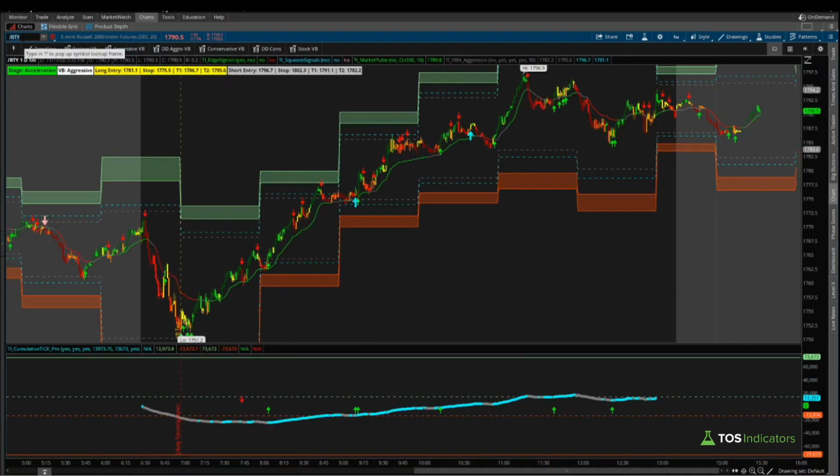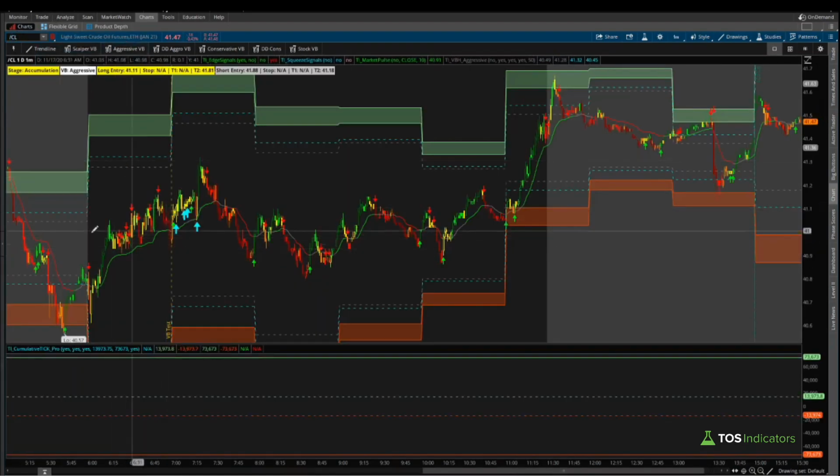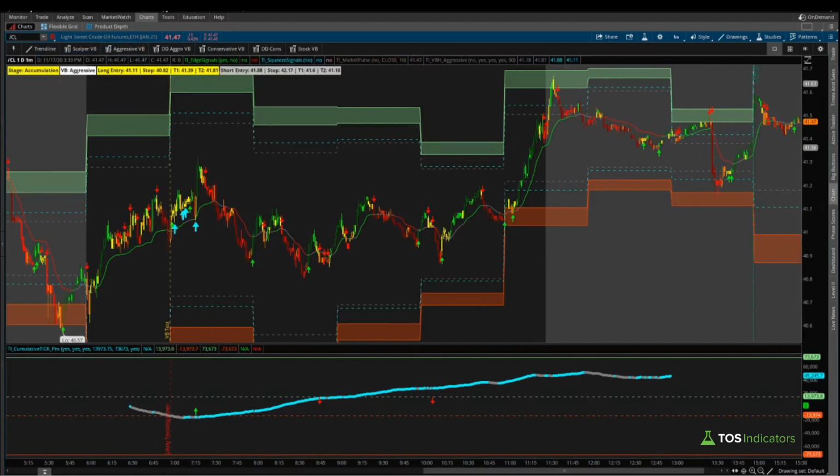Now, if we repeat the same process in crude, so we start with our aggressive model in the case of crude here. And we repeat the same exact thing. So the aggressive volatility box model is where we started off with crude. Now we come in, we take a look. We're trying to see any place in which we breach either side cyan entry lines.